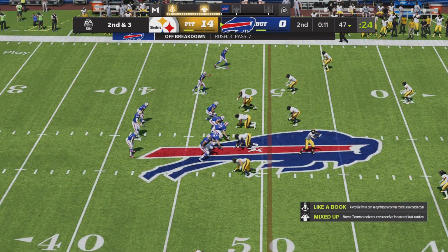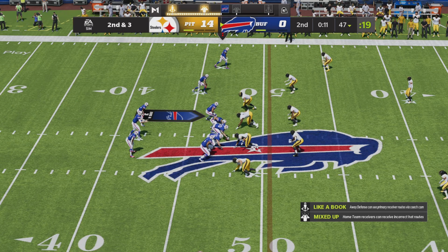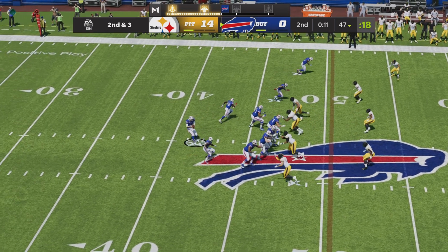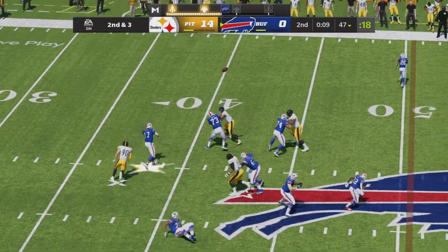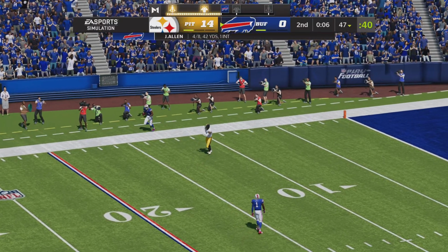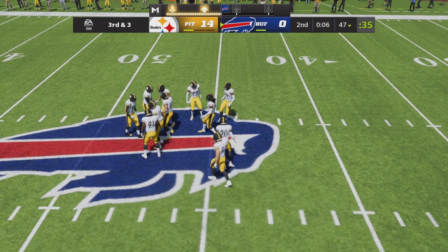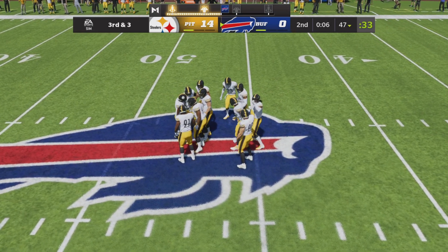Second down and 3. Watch the out. Watch the out. 55 is my guy. 55. Come on, baby. So the shotgun snap to Allen. Going deep for Diggs. And on the left sideline, he caught it, but out of bounds, according to the head linesman. Incomplete. So the ball a little late getting there, and it's 3rd down.